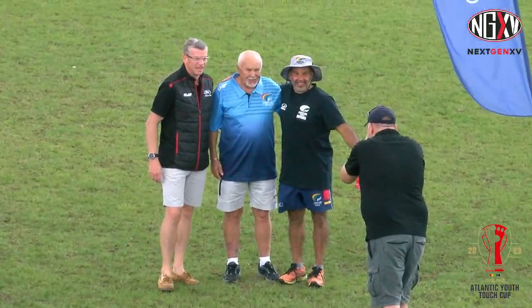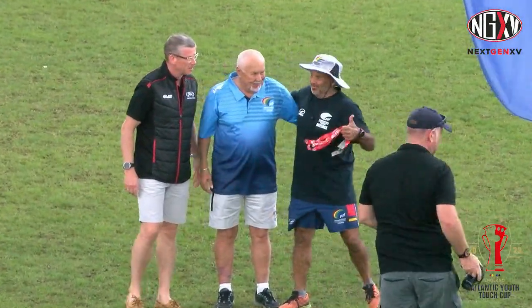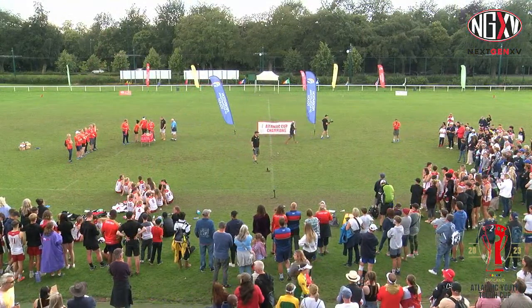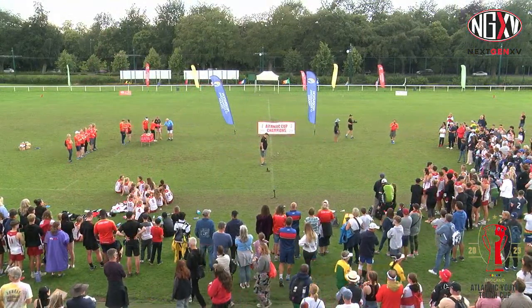Then we have the standard photos, where everybody smiles, looks great. Loveridge, Kerr and Duncan, staying in the mixed 20s, thanks to the referees. Our silver medalist in the mixed 20s goes to South Africa.